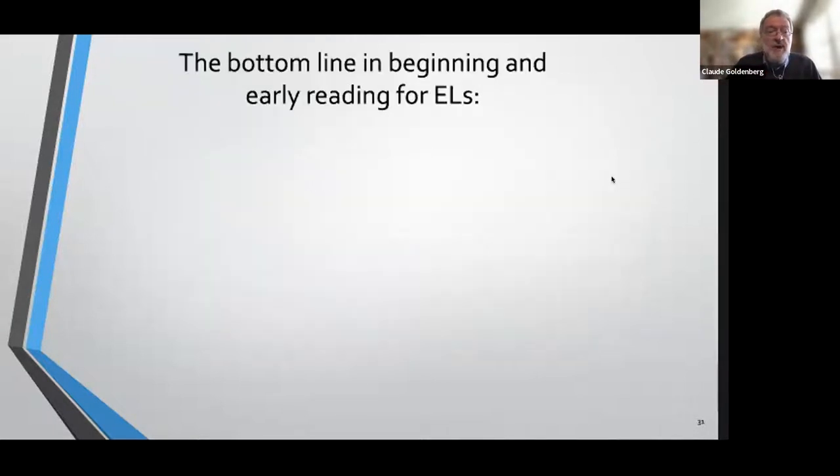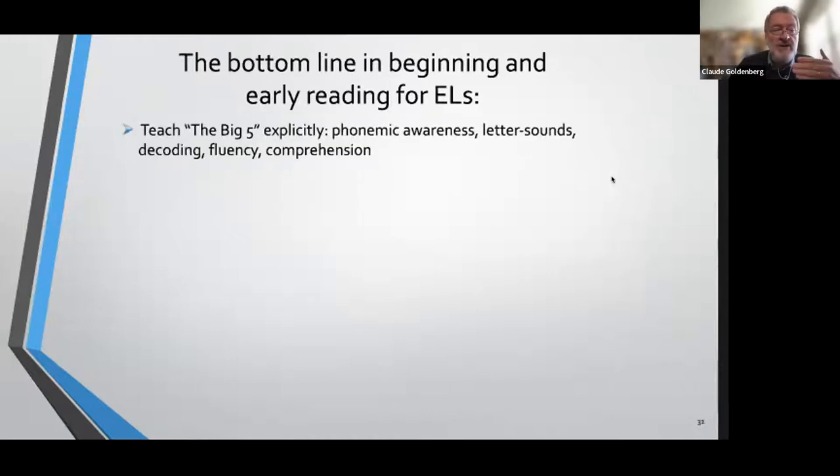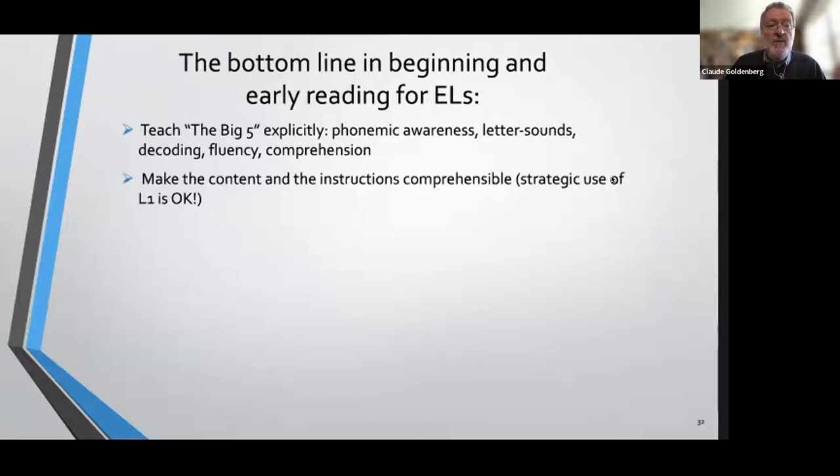So what's the bottom line for beginning and early reading for English learners? Well, first of all, I think teach the so-called big five explicitly. Phonemic awareness, letter sounds, decoding, fluency, comprehension. Those are all relevant. I think I forgot vocabulary there. My bad. I miscounted. Actually, I got the wrong five. Vocabulary should be in there. That's one of the big five of the National Reading Panel. My apologies. And then you want to make sure the content and the instructions are comprehensible to students.